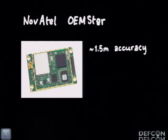I didn't actually get a quote on this receiver, but it's like a 4-figure kind of number. It shaves a meter off the position error compared to a u-blox type receiver, and it's got firmware upgrades, so you can add all of these fancy features. But again, it's pretty much just a black box. There are a few basic parameters you can tweak, but it's not very flexible.